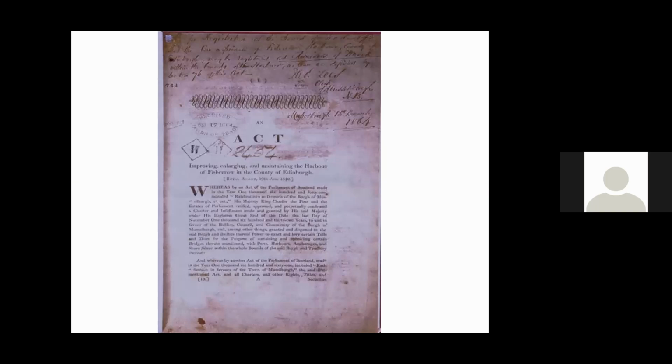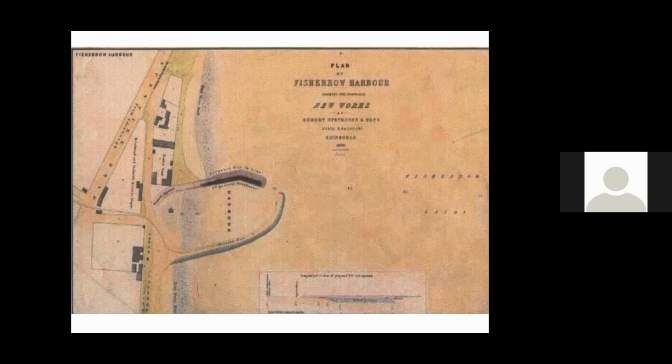And this was done to a plan by Robert Stevenson and Sons. And that was the plan. You can see at the bottom, there's the East Pier and the proposal of the actual new West Pier in the harbour at Fisherrow, the map by Stevenson. This was subcontracted to W. Kinghorn of Leith at a cost of £1,450 to be paid in instalments of £400.